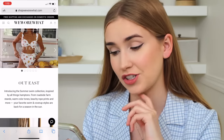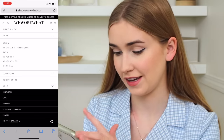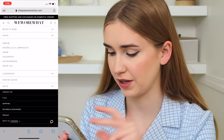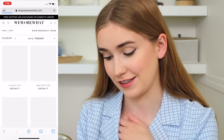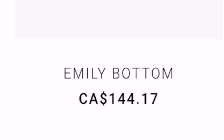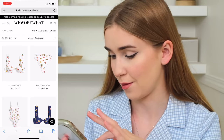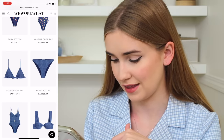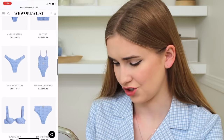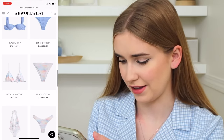Okay, so the last brand we are going to try is We Wore What. Now, I think that this was the most expensive. It kind of reminded me a little bit of Revolve. So let's take a look and see what there is. Oh my lord. See what I mean? $144 for a top. I mean, it's super cute, obviously, but that is a pretty penny. It's intriguing me though, because it is so expensive. It has me wondering, why are you so expensive?